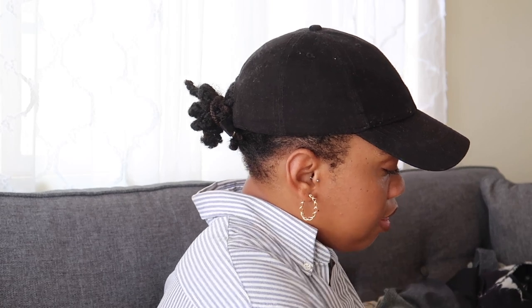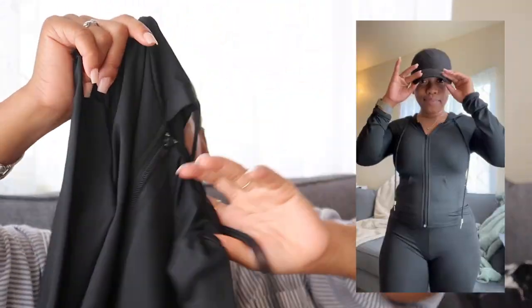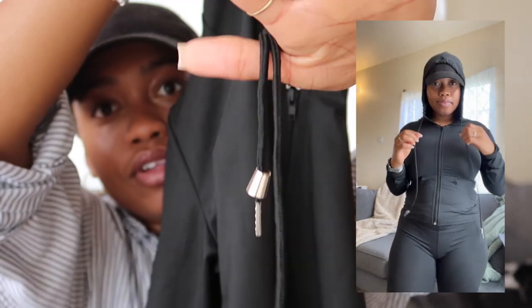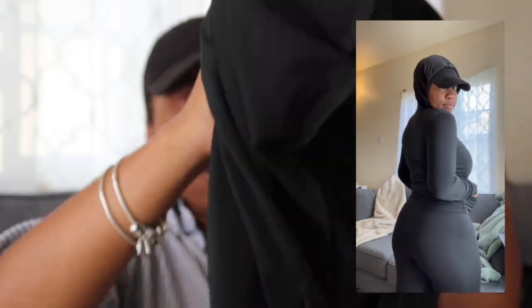Now, the last set that I have is this workout set, which is still giving that Range Rover mom aesthetic, the dog walking mom aesthetic, the suburban mom. This one, though, is in black and it has a hoodie. But oh my God, guys, this fits so good. And the detailing on some of these things are just really, really nice. Like, it's not giving cheap or anything. It looks good. The hoodie fits nice.